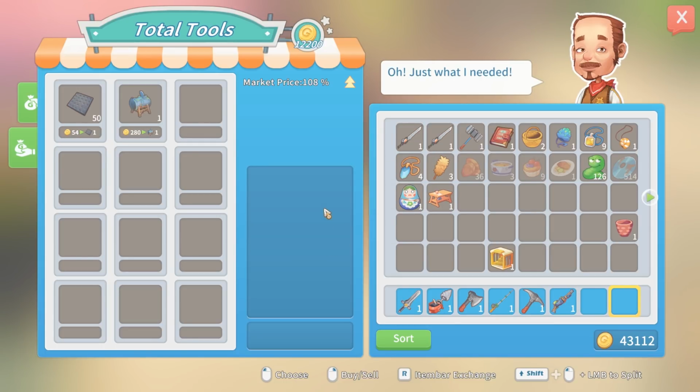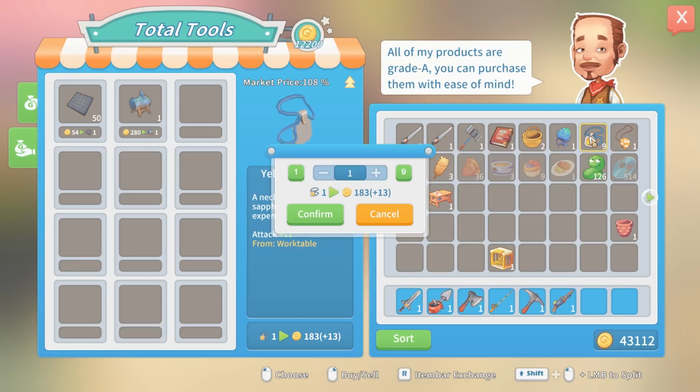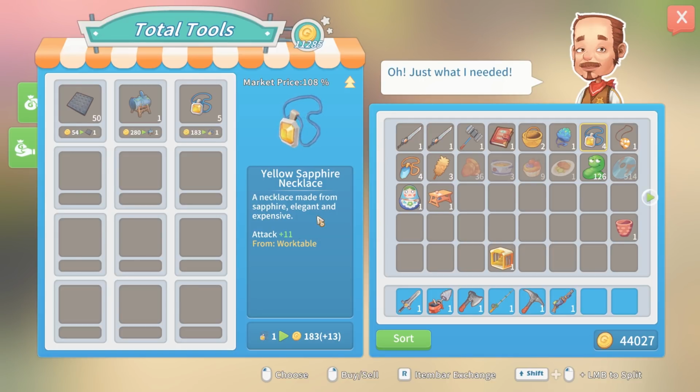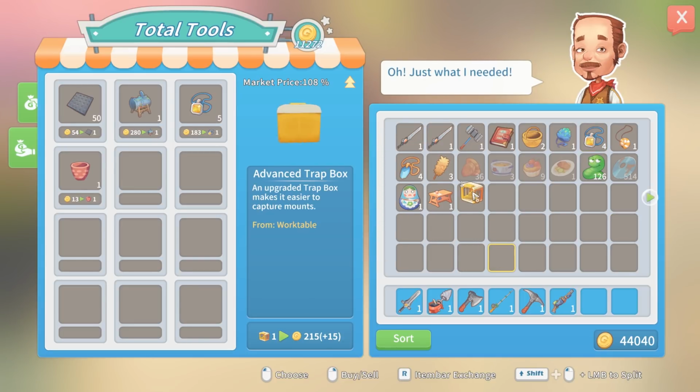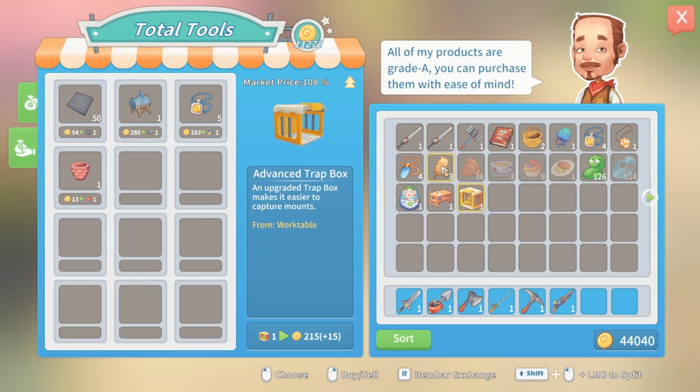So we're already at 43,000. Yeah, it's not too bad. Too much left to do, is there? Make another 1.6 from selling necklaces. How about I keep 4 of them and sell the rest? And we're at 44. Sell that flower pot. Keep the llama trap. We're going to sell the photo album. Yeah.